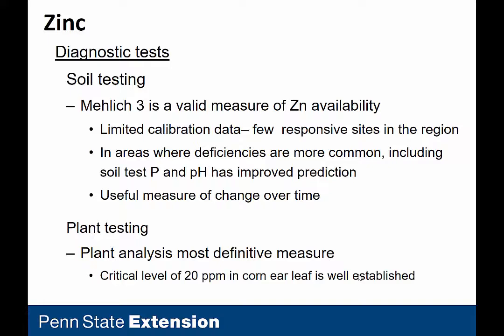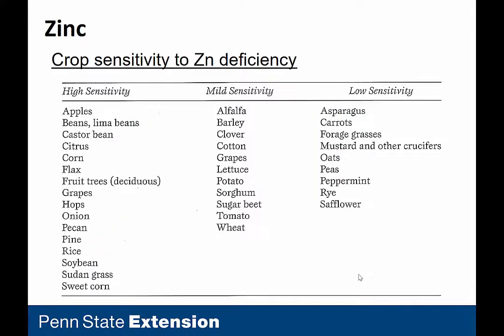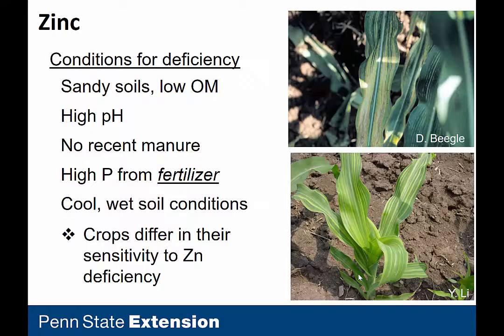So it was basically a situation where they created an antagonism from excessive phosphorus. Yeah. And the important thing that Doug always points out is with the high phosphorus, it's from fertilizer, not from manure. If we have the high phosphorus from manure, what else do you get? Lots of zinc.